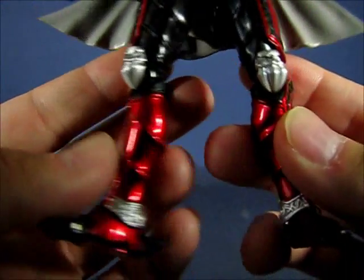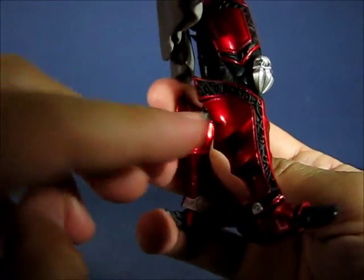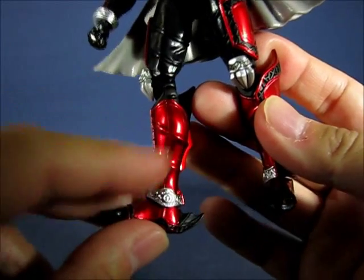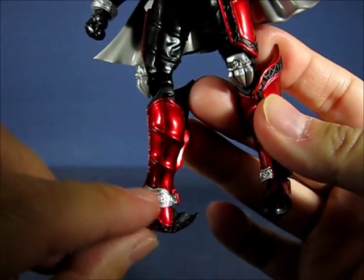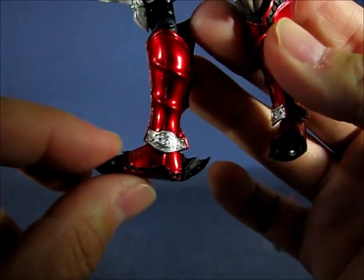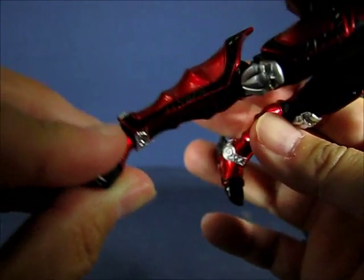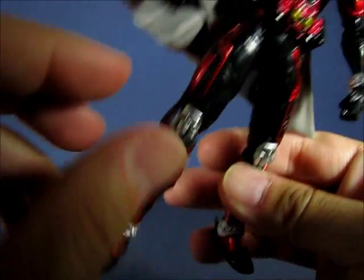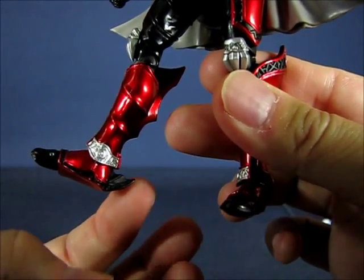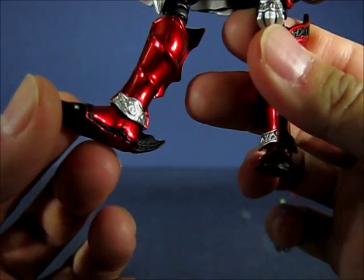Very, very cool. And down to the boots, again with the bat wing, just like the forearms. And then the interior of the boot there. And near the ankles, similar to the wrists, you have that silver colored design there, although it doesn't run throughout like the wrists do. But still pretty neat. And even the heel has some bat wings, which is very cool.